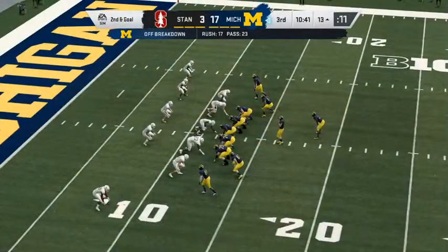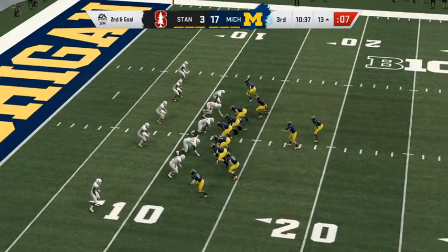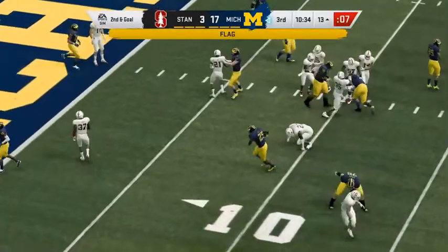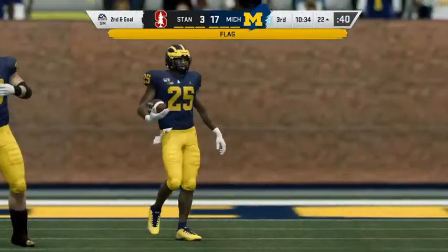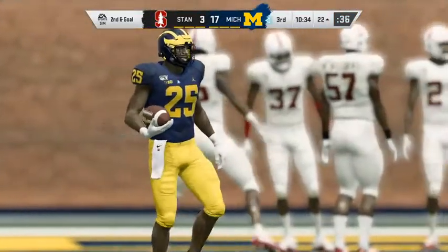Still a ways from the end zone as they come up now on 2nd and goal. They'll run it now out of the gun. He fights forward for a couple with a penalty flag down. And the linemen, they're already walking back. So he was holding from that left tackle position.